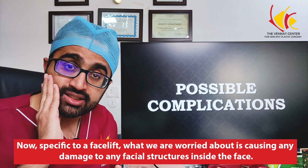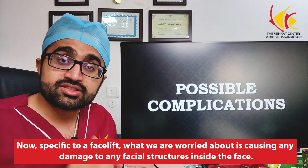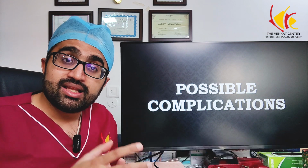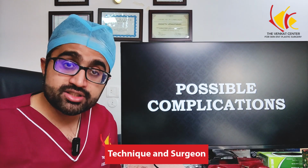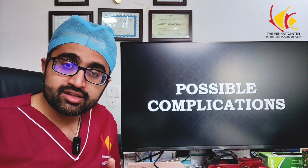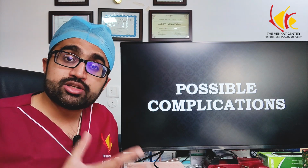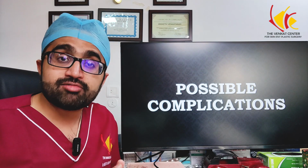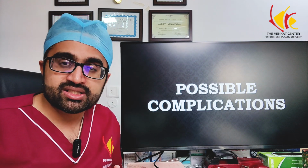Now, specific to a facelift, what we are worried about is causing any damage to any facial structures inside the face. This depends on two things. It depends on the technique that is being done and it depends on the surgeon who is doing it. The technique that we do, we are not going anywhere near the facial nerve. So that kind of injury is not possible. It is possible with some more aggressive varieties of facelift, which is usually not required in most patients.